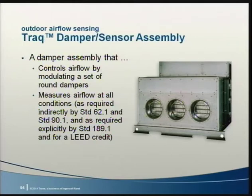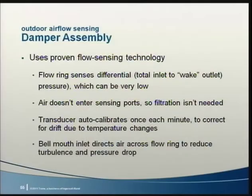It consists of opposed blade dampers mounted in a round bell mouth housing, a differential pressure sensing ring at the inlet, and an electronic signal processing module. The accuracy and reliability of differential pressure sensing to determine airflow has been proven by years of use in VAV boxes from various manufacturers. However, due to the very low differential pressure signal produced at minimum outdoor airflow, a high-tech signal processing transducer, not a general-purpose pressure transducer, is required. And the low pressure signal is sensitive to changes in air density, so the transducer senses temperature and recalibrates every minute to correct for density changes.